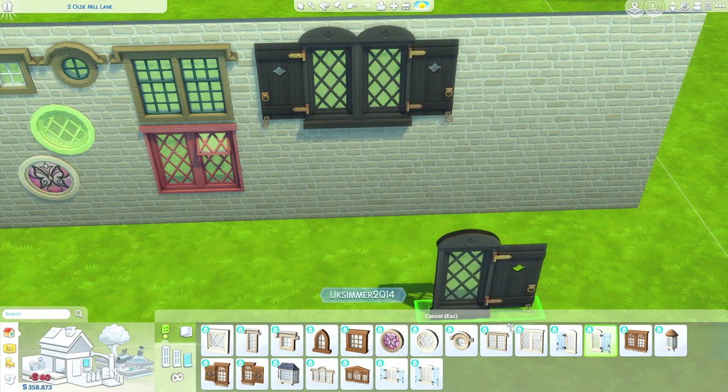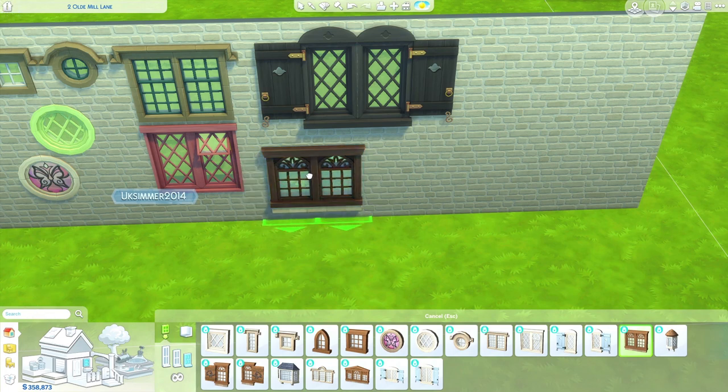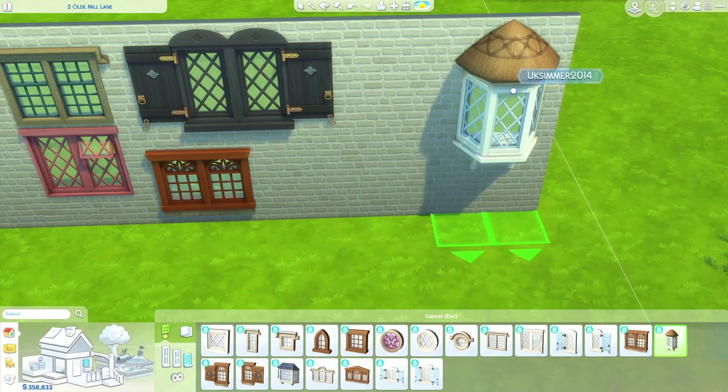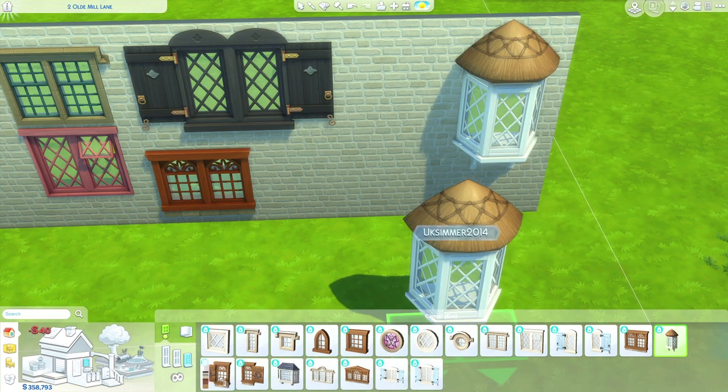But yeah, you can mix and match. And then we've got this window. I really like this one. I just wish it was just a little bit bigger. But yeah, it's really nice. I mean, it's supposed to be for those cottages, and cottages aren't supposed to be big, are they? Well, they're not here in the UK anyway.